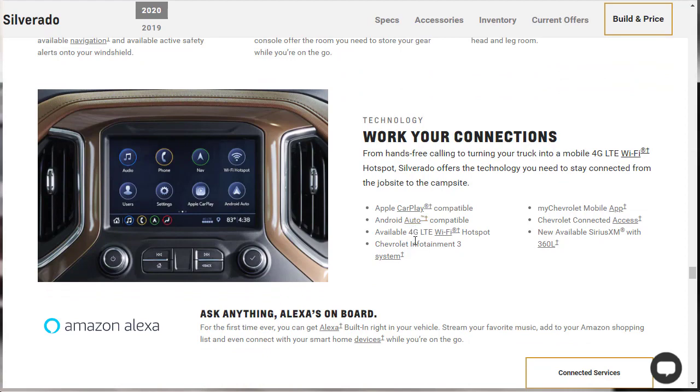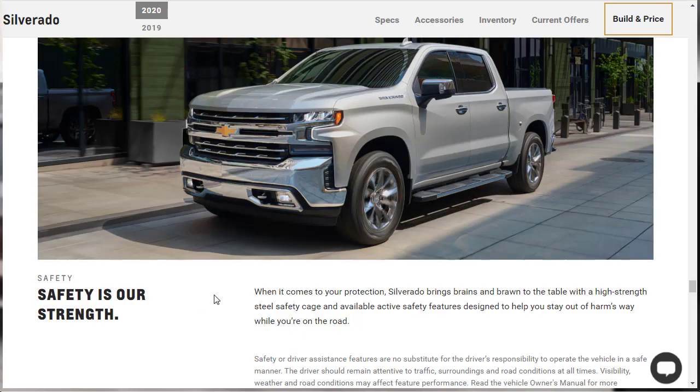Apple CarPlay, Android Auto. You got an available 4G LTE Wi-Fi hotspot. You got the Chevy 3 infotainment system, that mobile Chevy app. You got Sirius XM radio, Amazon Alexa, all that.